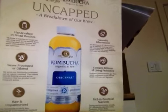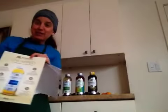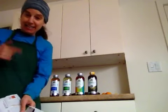Foods. This is their kombucha. You're just looking at a flyer that's showing you some information about it. So I want to thank Macy for all her help so I can get these products and be able to try them. So I have 4 different flavors that I'm going to be trying today.